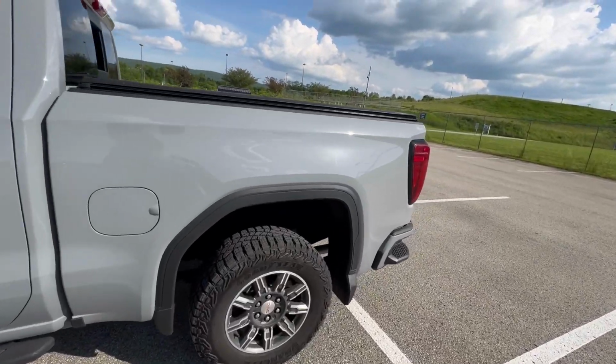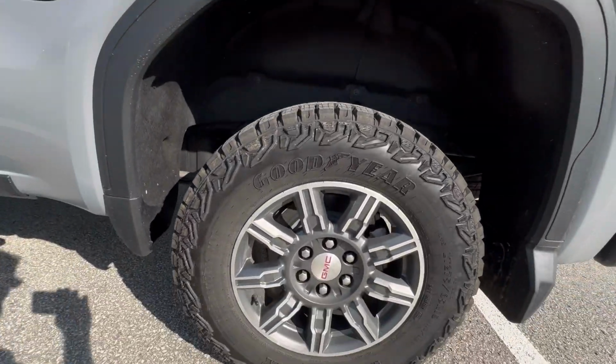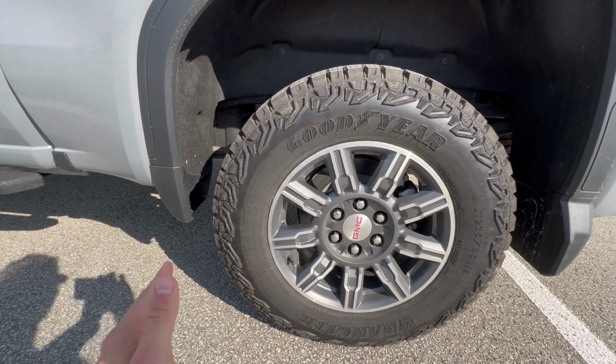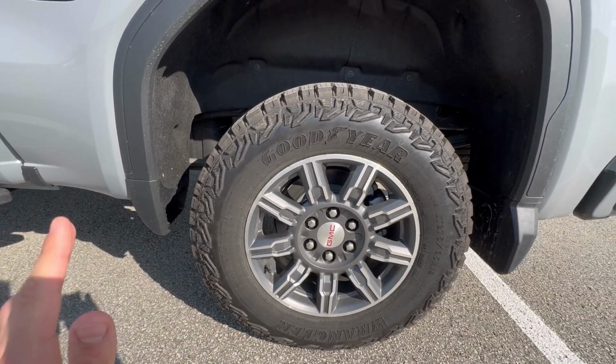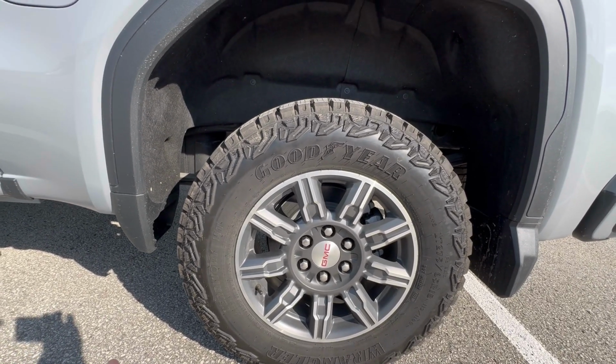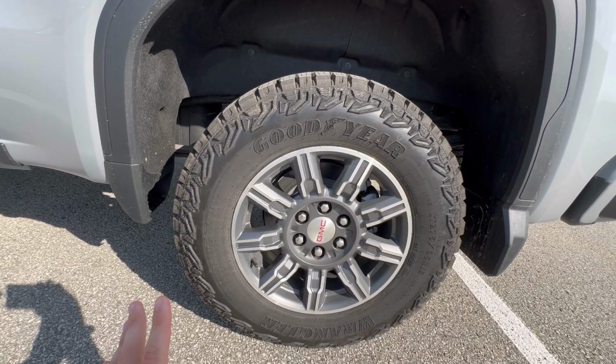Additionally, my old truck came with Duratracs. These are MT Territories. These are a better quality tire, and the Duratracs got super loud after about 15,000 miles. So I'm hoping that doesn't happen with these.